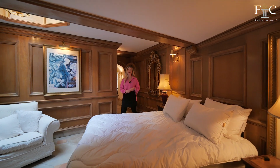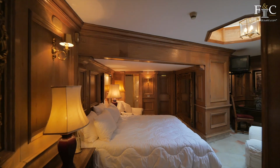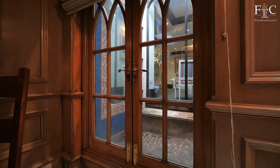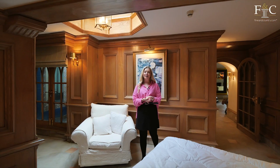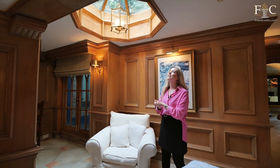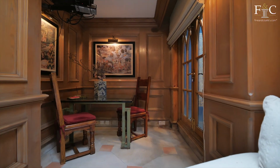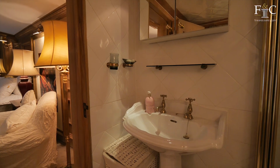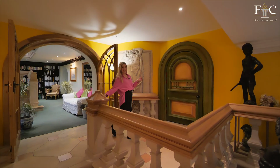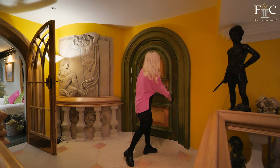The Venetian room is the first of the bedrooms, and this one feels very much like I'm in a kind of hotel suite, maybe in a castle or something fancy like that. We've got Baroque mirrors, paneling, but my favorite part of this eclectic mix of design is this octagonal skylight. This might look like another fake door, but it actually leads to my favourite part in the house.